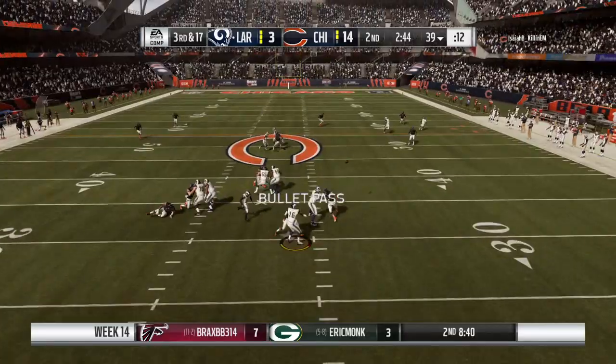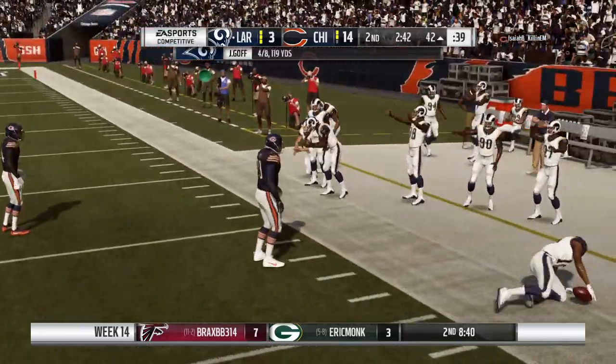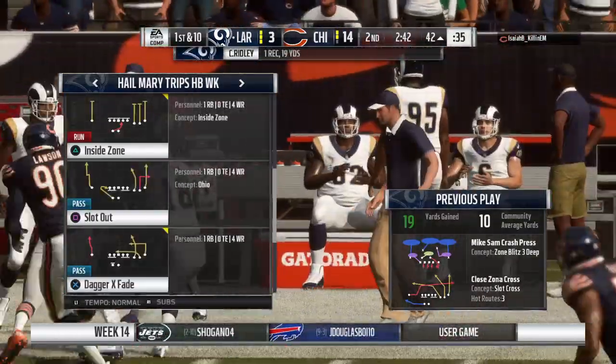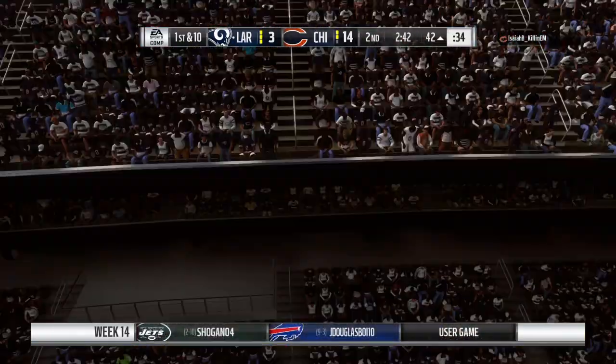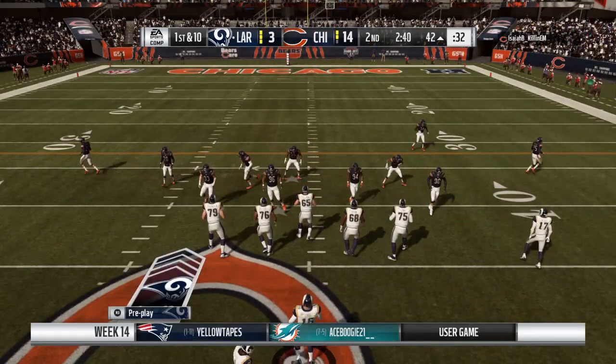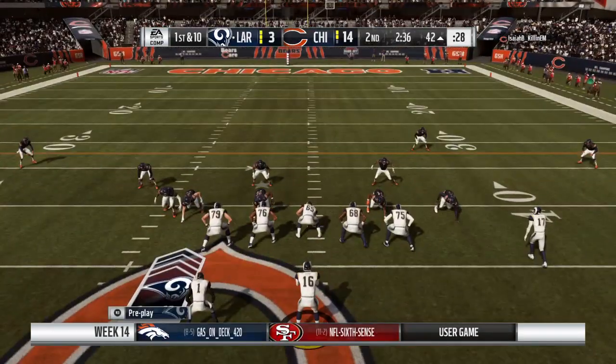Third and long. It's gone. And he's got a man, Calvin Ridley. And he'll be out of bounds just shy of the 40. First time these two have hooked up this afternoon, and it's a first down. So into Bear territory now. This is 1st and 10 at the 42-yard line.